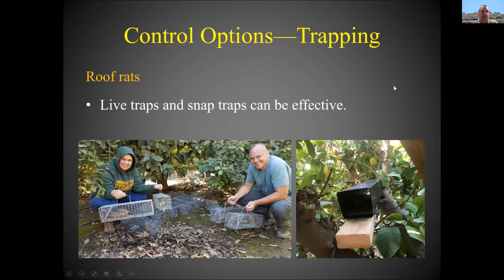I did want to talk a little bit about trapping for roof rats as well. We can trap to remove roof rats from orchard systems. The photo at the bottom left is an example of our trapping efforts in citrus crops earlier this year using live traps. In this case, we put out 50 traps over about maybe a 2 to 2.5 acre area, and came back the next day and already had 25 rats. So obviously there are lots of rats out there in this area. And so we certainly can catch them.